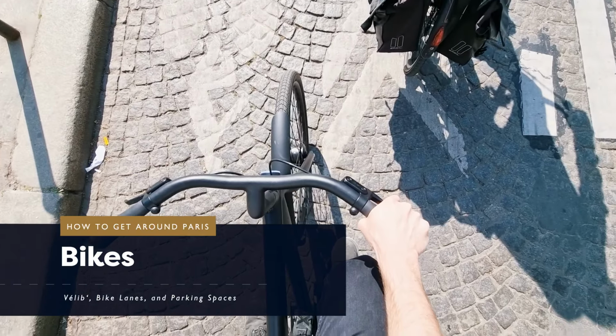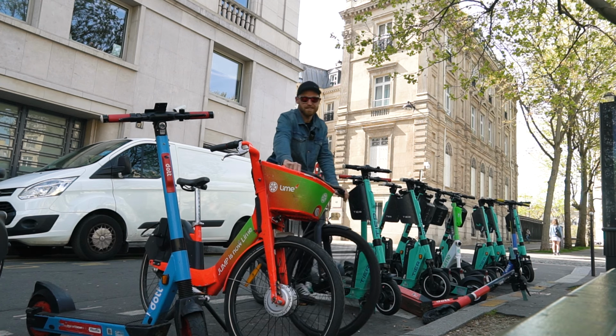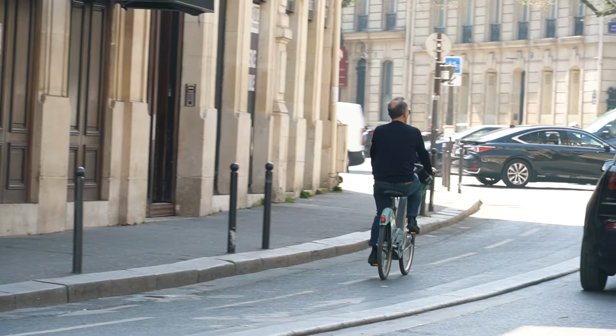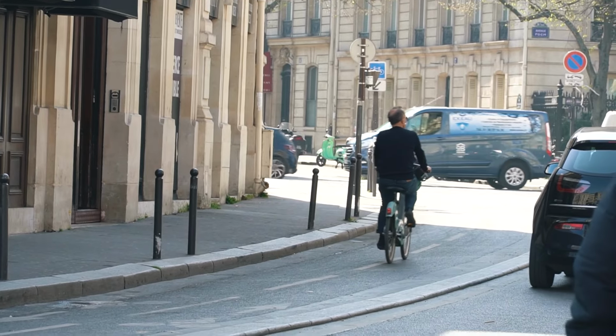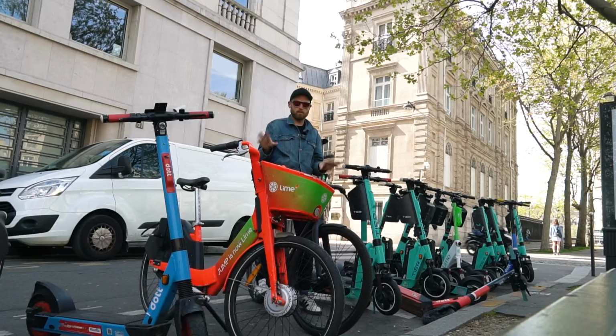Biking is personally my preferred way to get around the city. And with all the new bike lanes, it's increasingly safe and accessible to go pretty much anywhere. And you get the priority over cars all over the city, which is fantastic. I've done multiple videos on how to ride safely in Paris, as well as how to use the Velib system if you want to give that a try.